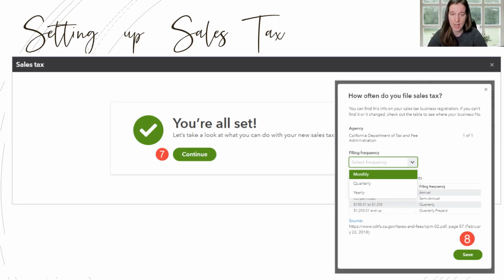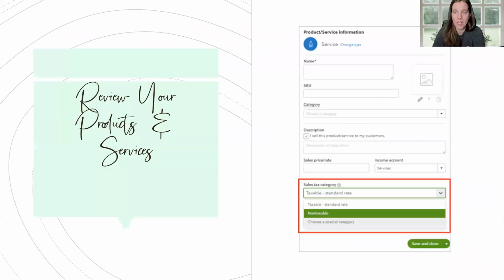And then after that step is completed, you can click save, and then it'll bring up this you're all set situation, and you would just hit continue. And then at this point, you're going to go through and review your products and services and make sure that you have sales tax added into them.